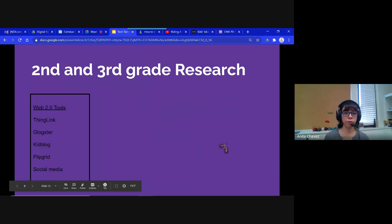So some Web 2.0 tools, and this is just a small little list compared to what is out there as far as Web 2.0 tools. And these are just a few that we have used, that I know teachers have used in our district. There's probably hundreds, if not thousands, of Web 2.0 tools available to you. A lot of them are ones that you have to purchase, such as this one. I used Glogster whenever I was teaching second grade, and I used it mostly as a teaching tool. There were some students that were ready to use it, and they did try to create their own.